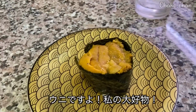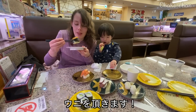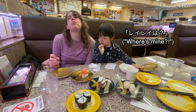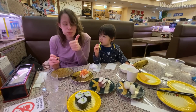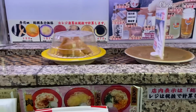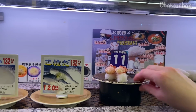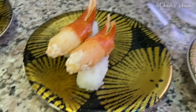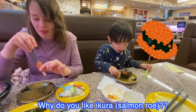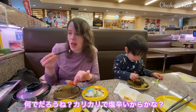Oh, wait. It's uni, sea urchin, my favorite. I'm about to try sea urchin. It's so good and creamy. Stuff is arriving. Oh, kani. Oh, kani. Oh, yeah, and this. なんでイクラ大好き？ なんでだろう。 I don't know, because it's crunchy and salty.